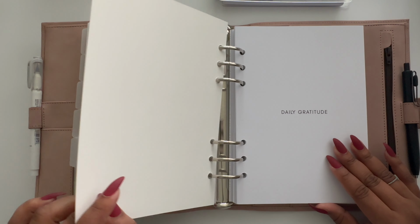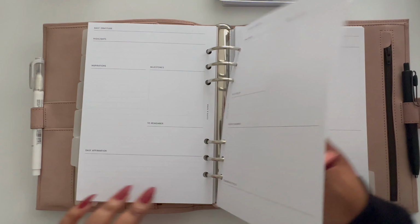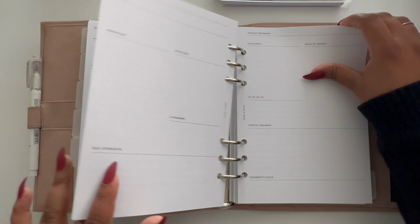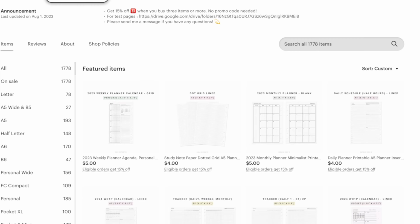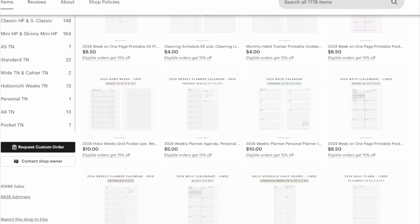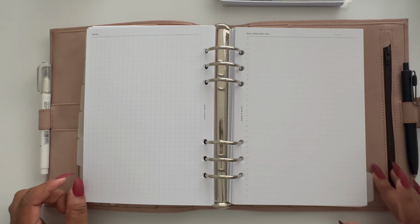A lot of shops have gratitude inserts that you can use here. Cloth and Paper sent a few in previous sub boxes, but I also love the ones by Simple and Trendy Co. She has so many awesome printables. I probably own like half of her shop. If you don't want to purchase inserts, you can always use plain grid or notes paper here as well.